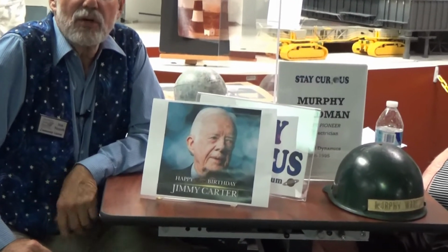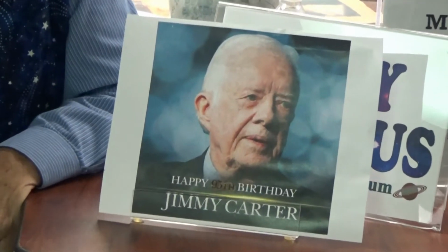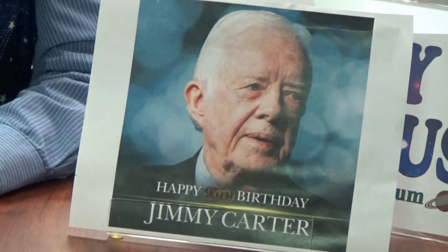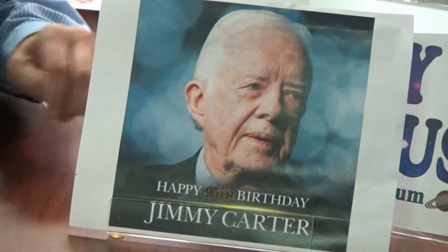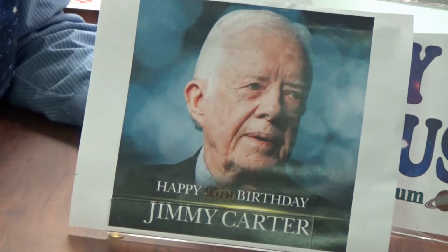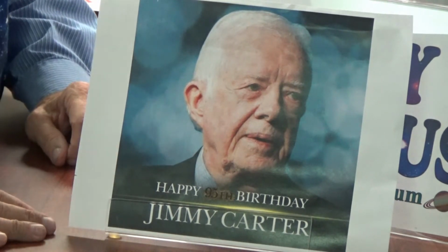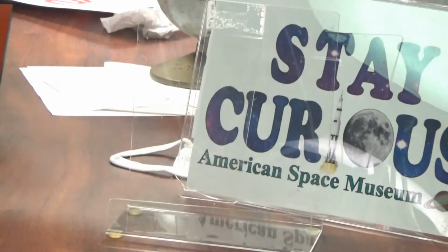We don't have any astronaut birthdays, but look whose birthday it is today. Former President Jimmy Carter's 96 years old, and we should all wish this great American a happy birthday. Of course, the Georgia peanut farmer that became our president, and he and his first lady, Rosalind, are still alive in Plains, Georgia, where they grew up. So happy 96th birthday to Jimmy Carter.